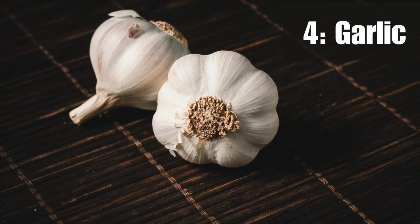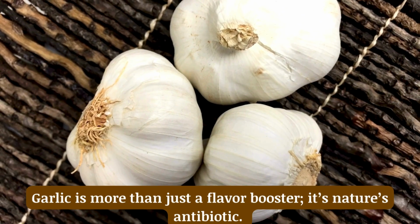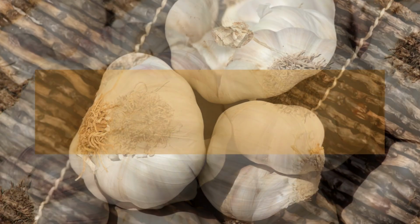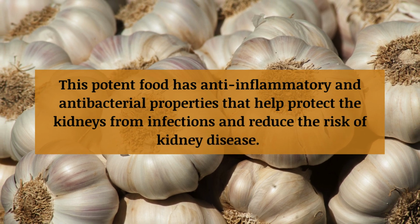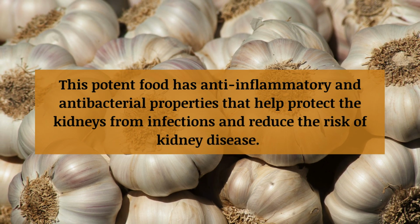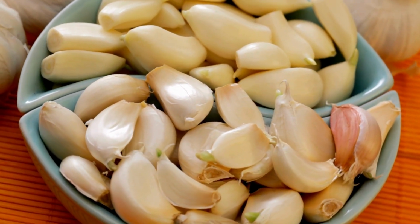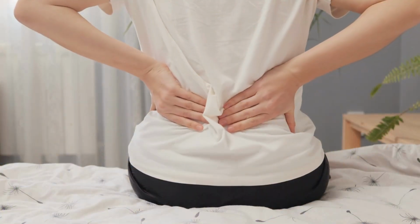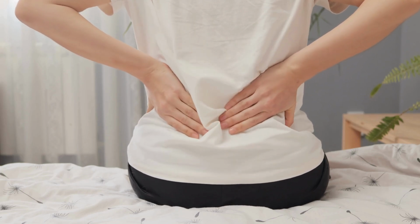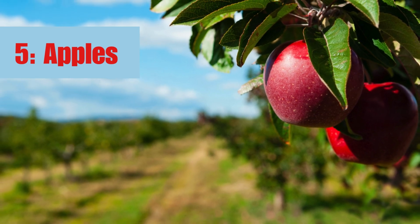4. Garlic, nature's antibiotic. Garlic is more than just a flavor booster, it's nature's antibiotic. This potent food has anti-inflammatory and antibacterial properties that help protect the kidneys from infections and reduce the risk of kidney disease. Imagine garlic as a tiny but fierce warrior, fighting off harmful bacteria and inflammation that threaten your kidneys' health.